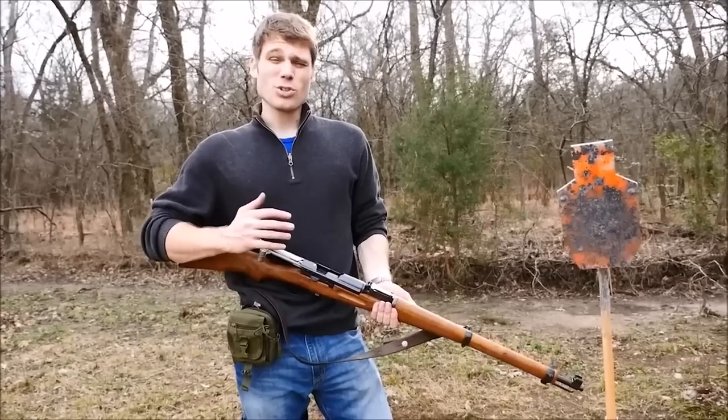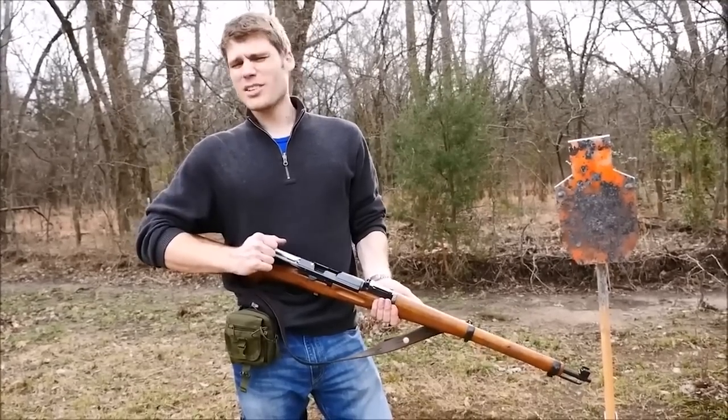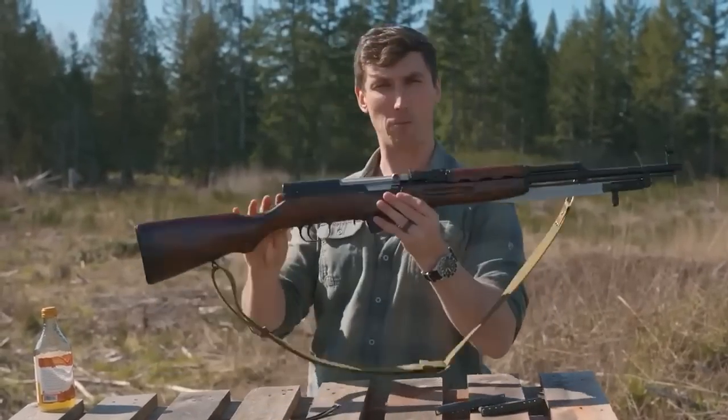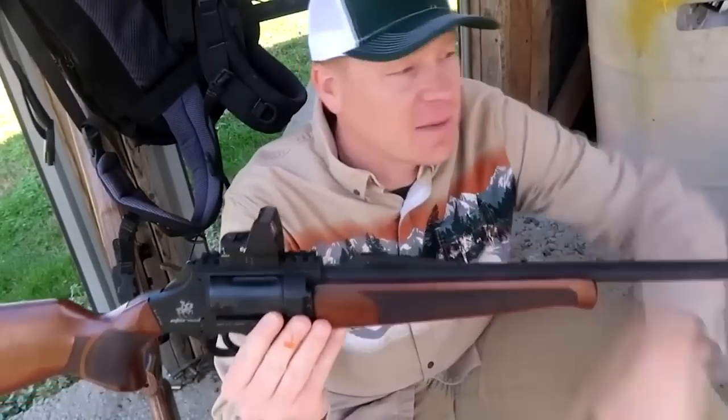I will say using the chargers was a little strange. I guess, I don't know, it's not like a stripper clip. Now this rifle was of course a giant anti-tank rifle, but the SKS is literally a small version. This is the 410 that I have that I'm gonna be taking my sons out.